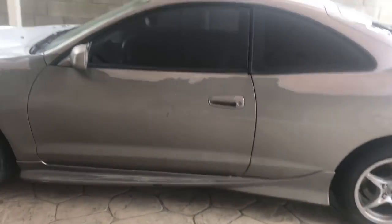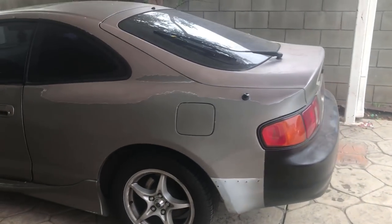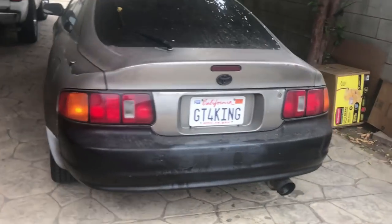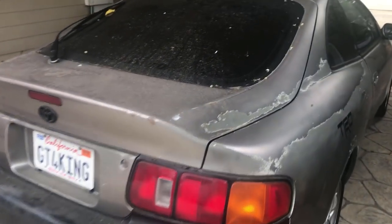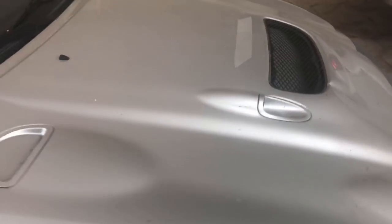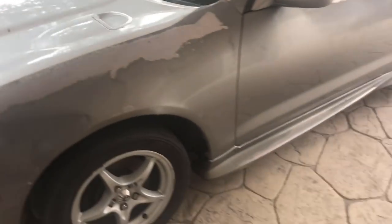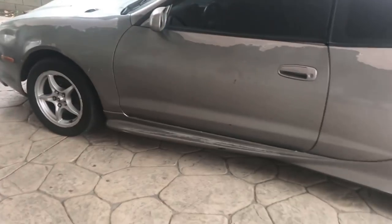And if you guys noticed, this car has been in some of my videos. You guys didn't know about it. When Smurf, my blue Celica, was down, my little brother was driving this car. Yeah, in that video where I did the stereo, it wasn't my friend's car, it was my car. So we installed the stereo on this.